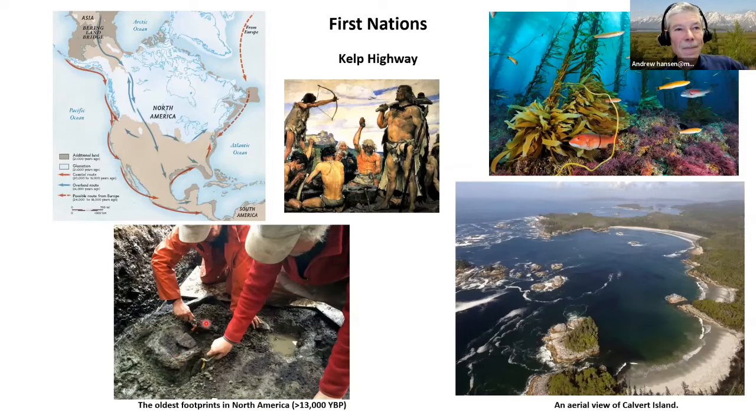On Calvert Island. This is just 50 miles north of Bull Harbor. And Nora and I have actually walked these beaches. Beautiful place. Maybe that's why these people were walking down this beach 13,000 years ago.